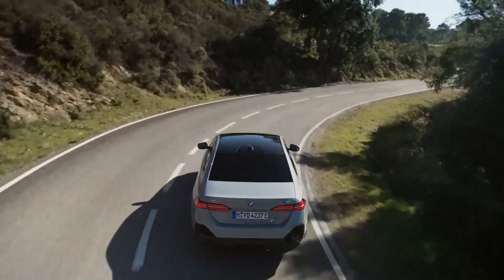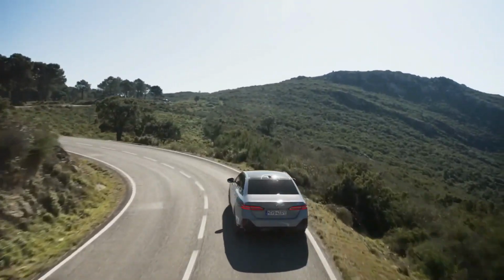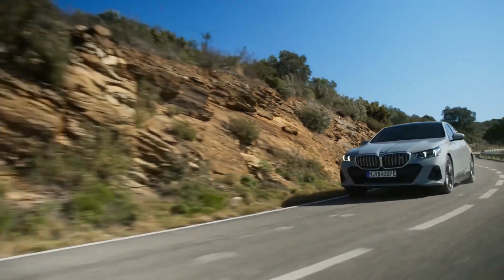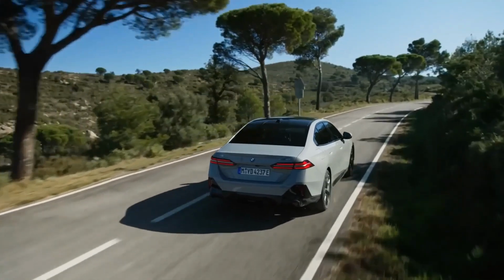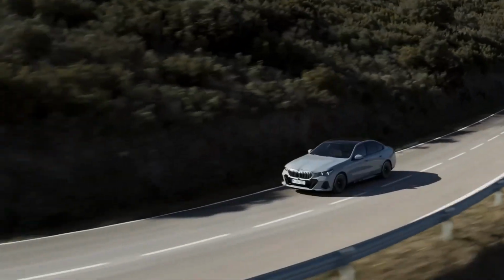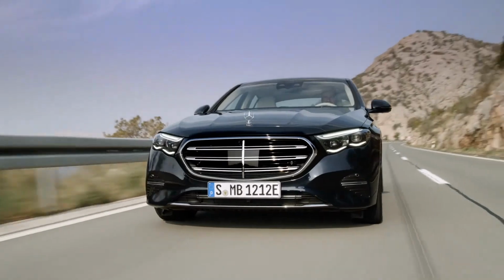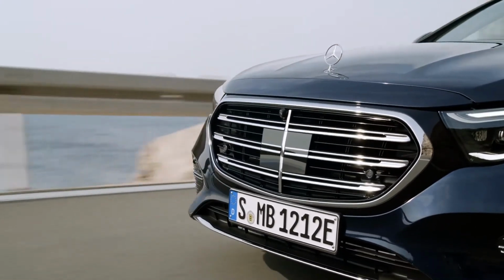The 530i's 255 horsepower and 295 lb-ft of torque may be sent to the rear wheels or all four wheels via the ubiquitous 8-speed automatic gearbox. Depending on the powertrain, it takes 5.8 to 5.9 seconds to go from 0 to 60 miles per hour in E350 trim. Mercedes matches these outputs exactly, pairing them with a 9-speed automatic and all-wheel drive alone.